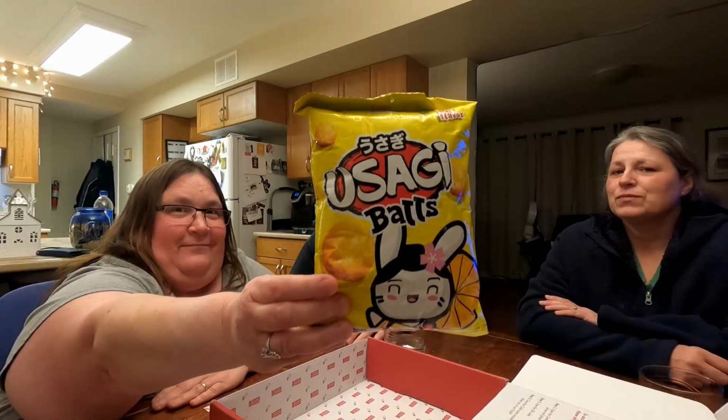Indonesia, and these are the airy crunchy corn ball chips in barbecue flavor. Oh my gosh. I'm gonna take a little bit. Doesn't smell that barbecue-y. Well, you gotta remember, barbecue flavor in different parts of the world is different. Really mild barbecue. You can taste the barbecue, but it's very mild.